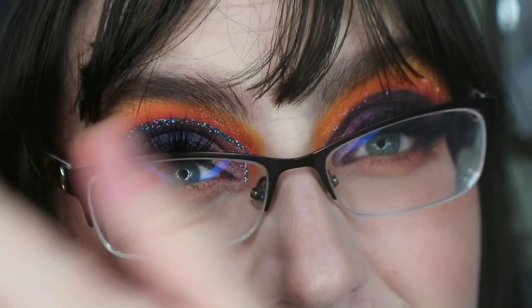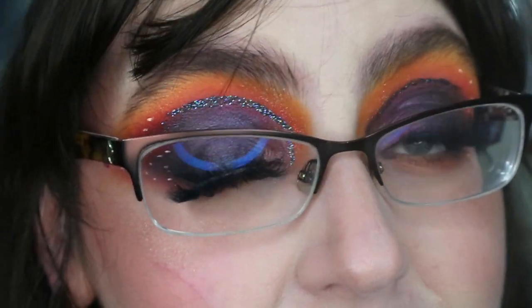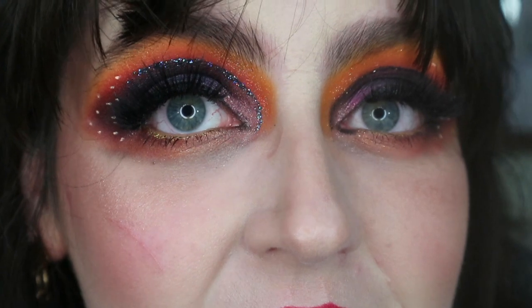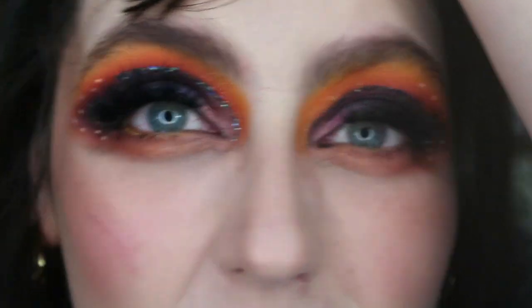But I will zoom you in now so you can see what the eyes look like. Look at my eyes, my beautiful, beautiful eyes, and the weird scratch that is unexplained. But yeah, this is it. Very simple, but you can see everything blended very, very easily. Yeah, I mean, it was a simple look, but I like it. So that leads us on to the review section.